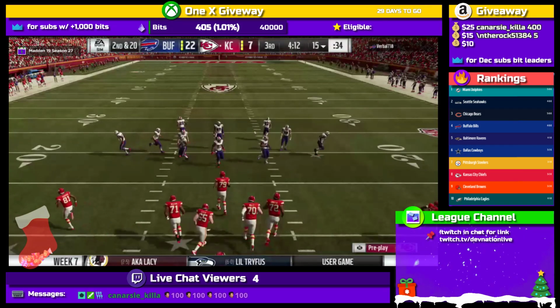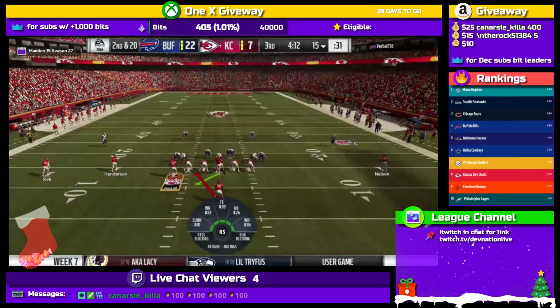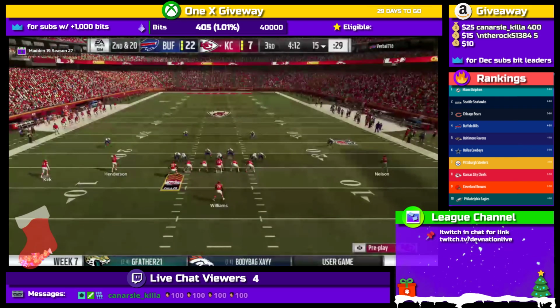They lose the yardage, and, of course, they also lose the down on the grounding call, and it's quickly 2nd and long. Here we go now.